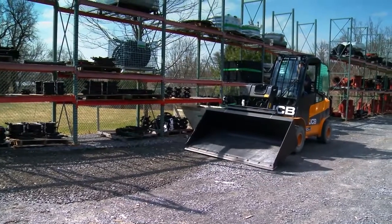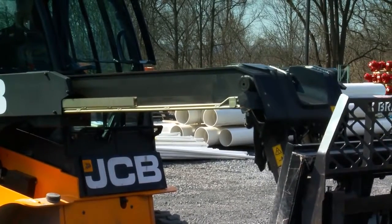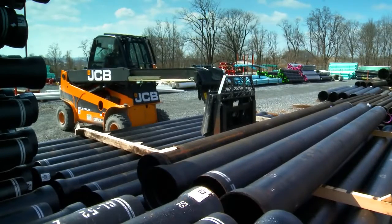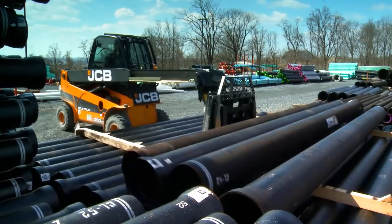The side reach is very nice. It allows you to get to material that might be behind other material, whereas in the past with a regular forklift you would have to move everything. This allows you to boom over and pick up that material without having to move a lot of things.